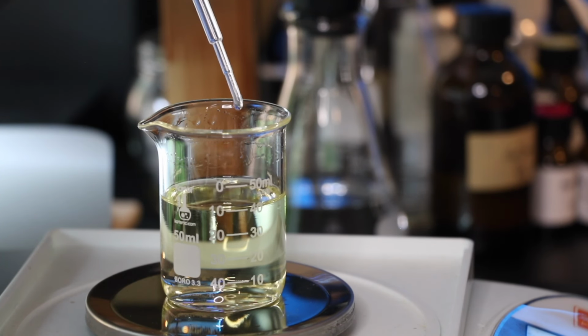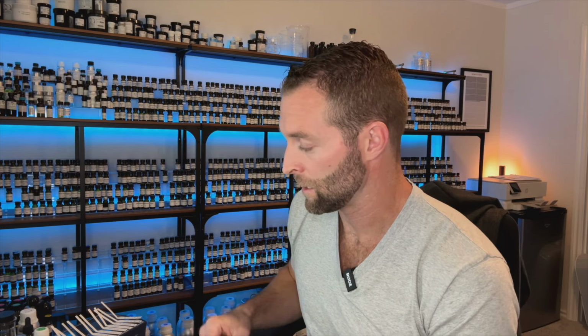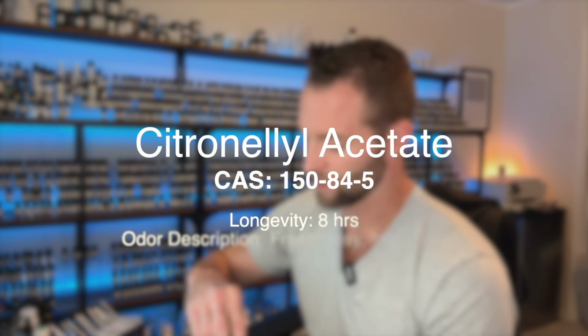Oh yeah. Speaking of throwing, this I can smell. Maybe it's because my nose is right over the bottle, but citronellol does such a good job of adding a quick and easy rose note. It adds some body and fullness and a floral quality to your fragrance, but it's just quick and easy. Okay, citronellyl acetate. Not much in here, just a splash.